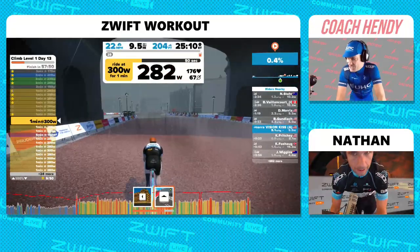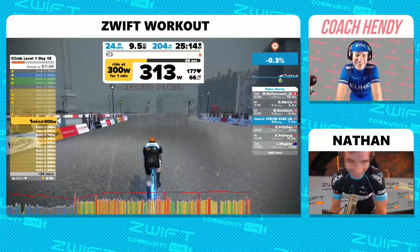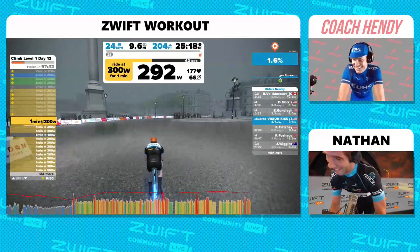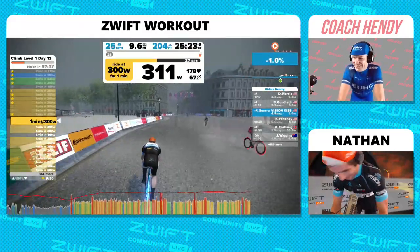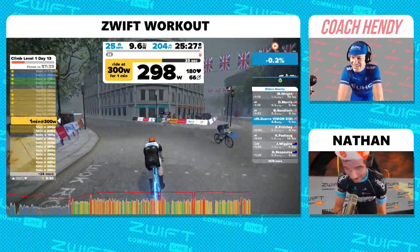See those little surges, 360, 370. You'll pay for that, that'll cost you in a couple of minutes, mate. It's going to cost you. Just that tiny little extra bit of lactic acid circulating around the legs. You'll be like, remember that time?